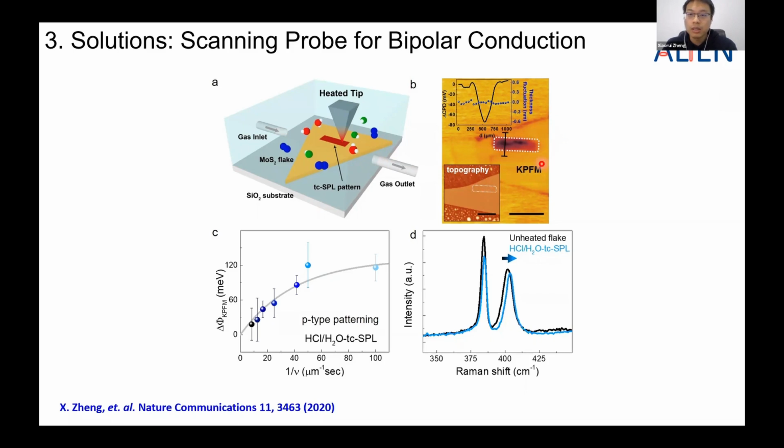However, if we do Kelvin probe force microscopy, KPFM, which is related to the Fermi level, we can clearly see a dip in the patterned region. It means the heated tip actually introduces doping into the 2D layer and tunes the position of the Fermi level. And in this case, we introduce p-type doping in the 2D layer. And this is the dependence of the doping level as a function of the patterning parameters. Here is the scanning speed, okay? And we use the Raman spectrum to characterize whether the p-doping has been achieved after the patterning.